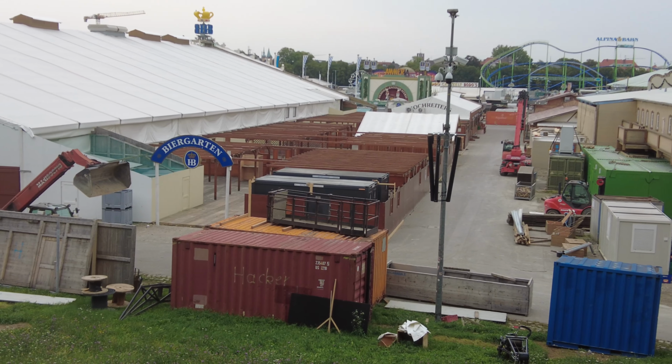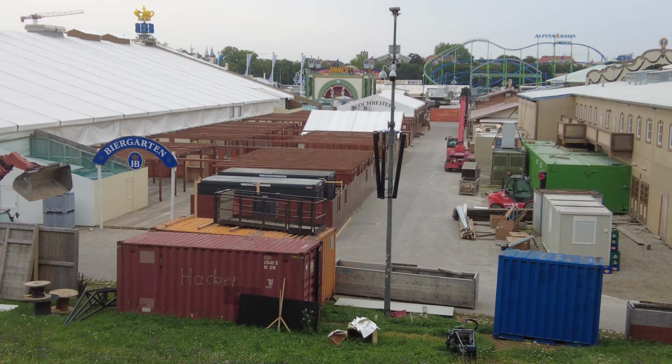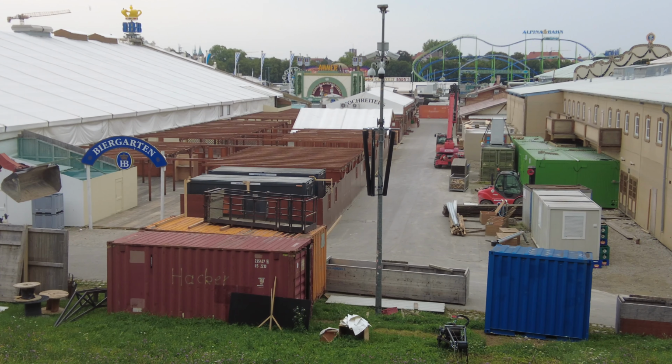The beer garden, this will be my favorite place among all the tents. Going into the tents is okay, but sitting in the beer garden and enjoying the beer outside when it's not too loud and not too crazy, I definitely prefer that. And I'm absolutely sure we will do that when we come to the Oktoberfest again this year. That's my favorite thing to do.